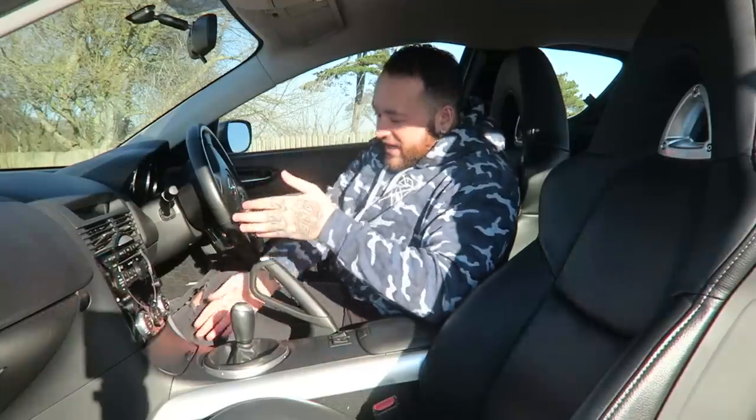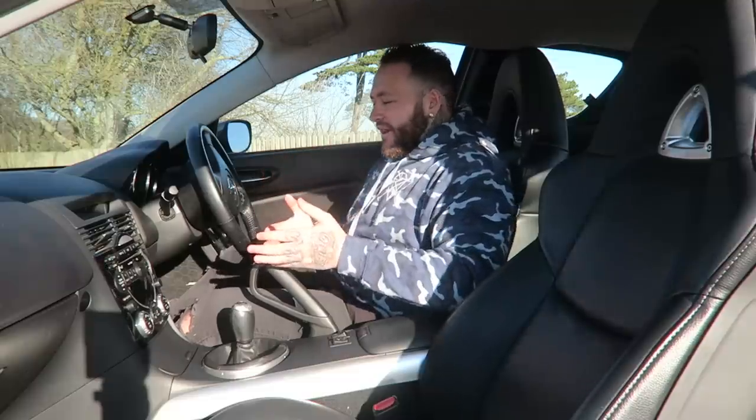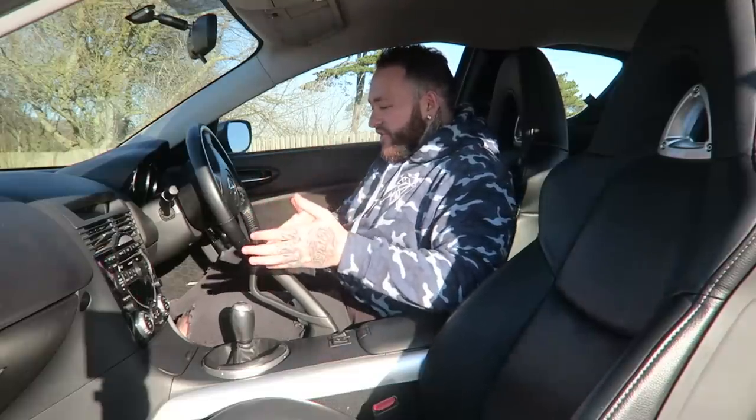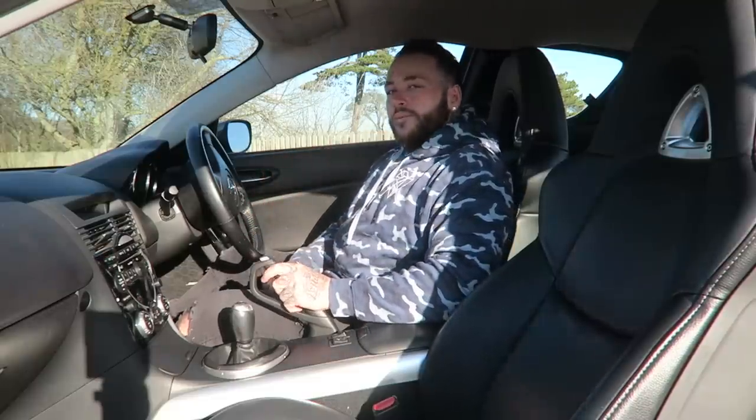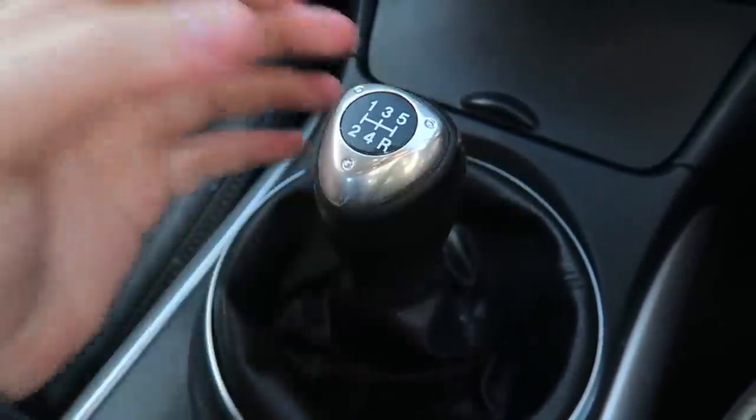So this one has an intrusive tunnel to your left foot, but it does actually mean you can lean your leg on it, which is an interesting feeling because I don't think you get that from many cars. You can actually lean your leg on the tunnel and it becomes quite comfortable. Other thing to point out, rotary symbol on the gear knob.